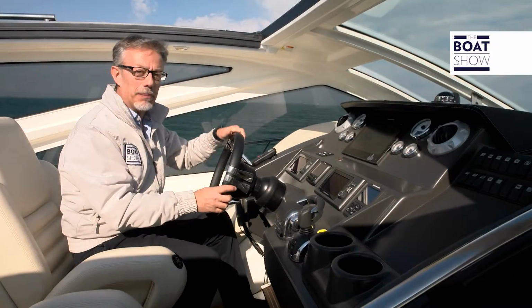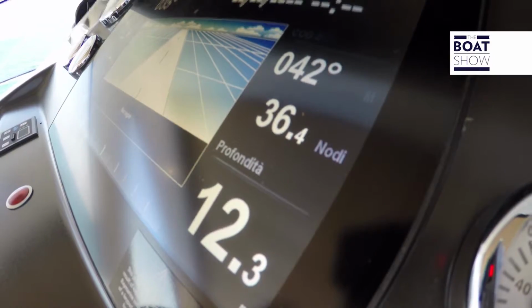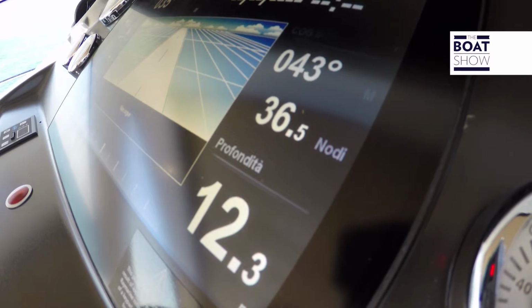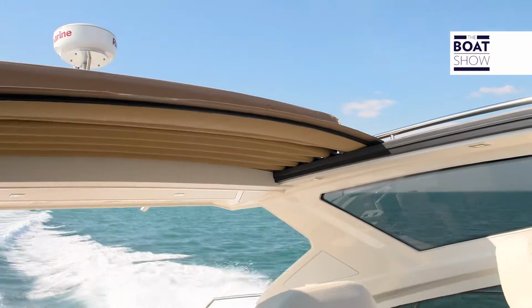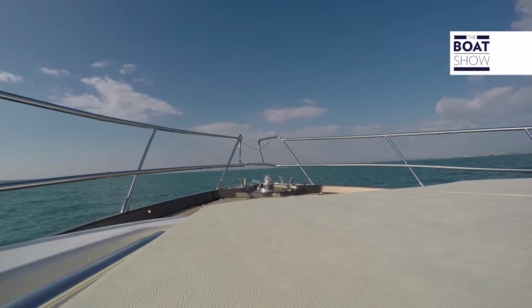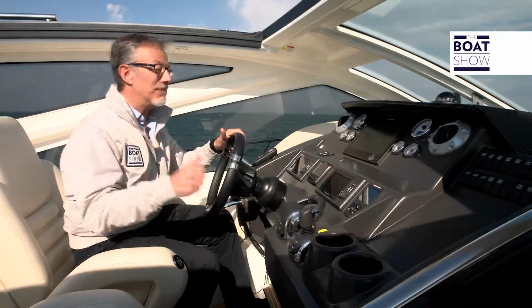The acoustic comfort is always great. The wind does not enter. It just caresses the little hair I have left, and the speed is 36.5 knots. And the awning? Stable, firm, not slamming. It makes no noise. They have made not only a good hydrodynamic boat, but also an aerodynamic one.